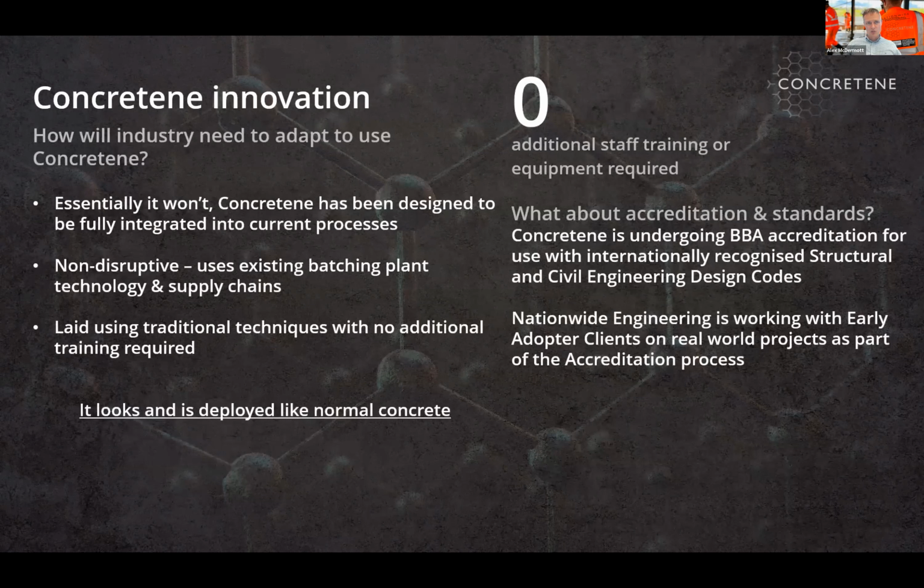What was really important to us, coming from a principal contractor background, so I'm a chartered civil engineer, I spent my 20 years in construction on sites. What was really important is making sure that whatever we developed was applicable to the industry and it didn't significantly disrupt it, because we knew that even if you had a good product, if it changed the traditional methods and the way to lay and deploy the material, then it could well be a non-starter. So we developed Concretene to fit in with existing technologies and be non-disruptive.